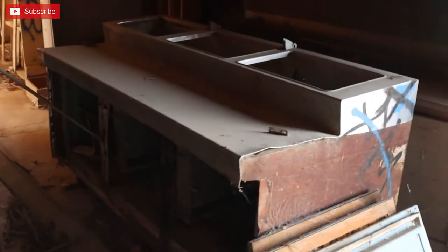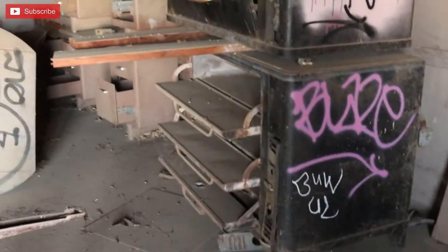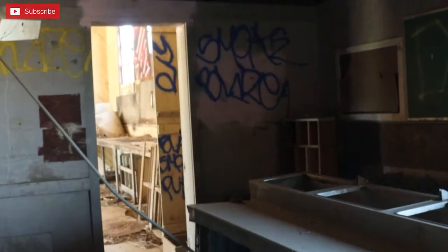Here's a little storage area. I already hit it on the way in, but I'm actually gonna walk in here. Old equipment. I'm not sure what this is, like an old oven or a heating oven or something. If anyone knows, let me know. Some old cabinets. There's an upstairs, but I'm not gonna test that. I think it's all, like I said, it's all just storage and stuff.